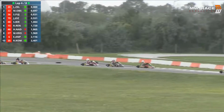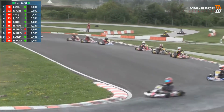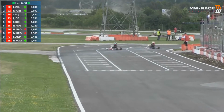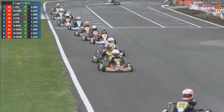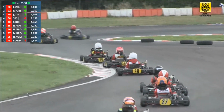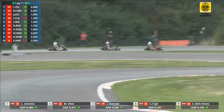Now, I saw the number 15 just going through there. That's Raphael Renhofer up to 6th place. Nadal is down to 7th. Menard Kreutzor is now up to 8th place, and Zelenko being reeled in here. Just 2 laps to go as they cross the line then. Leon Zelenko has to now try and hold off Max as his opponent.